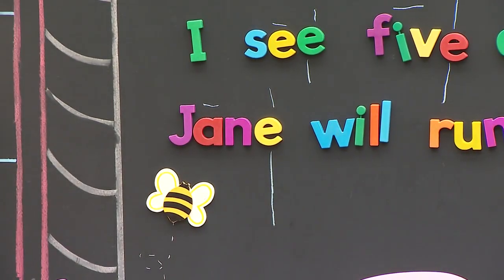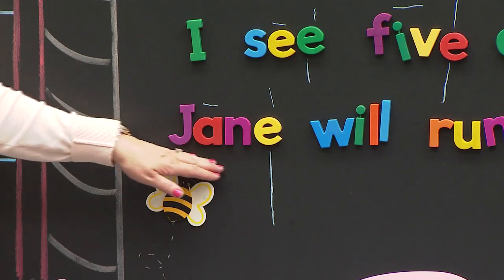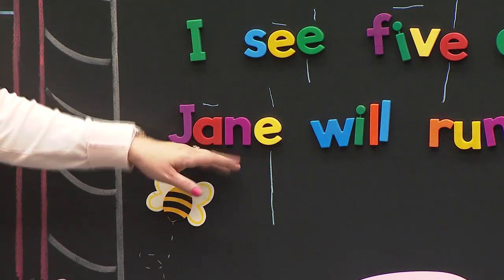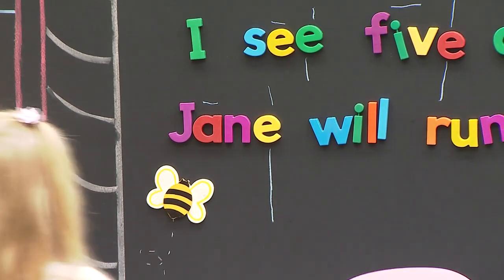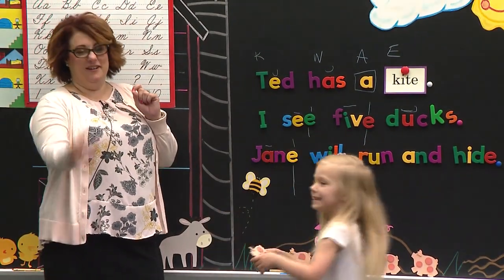Okay, do you know what that word says? Jane, let's find out. Jane. You may take a piggyback to your seat. Oh, good job. What does the piggy say? Oink, oink, good job. You may be seated.